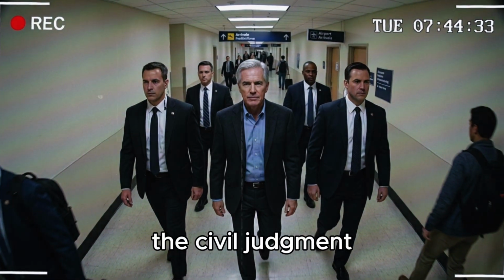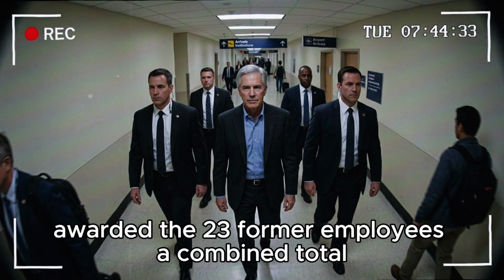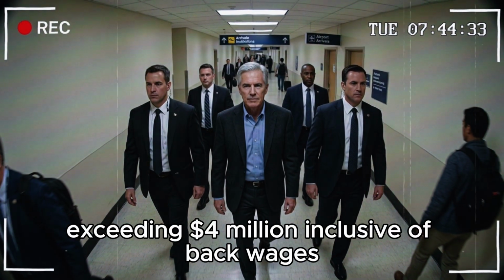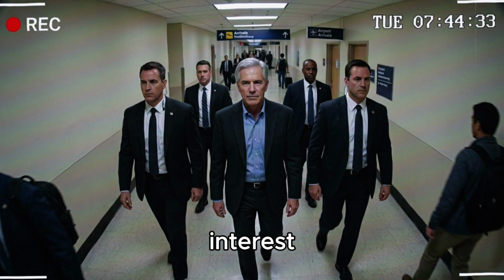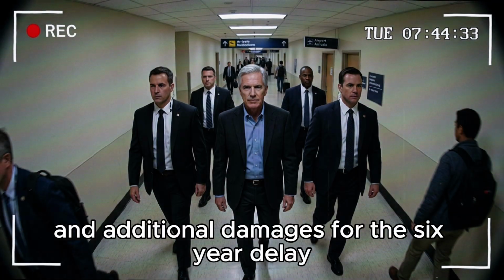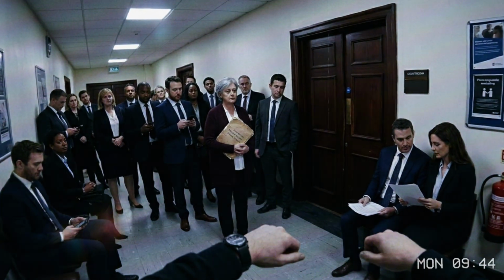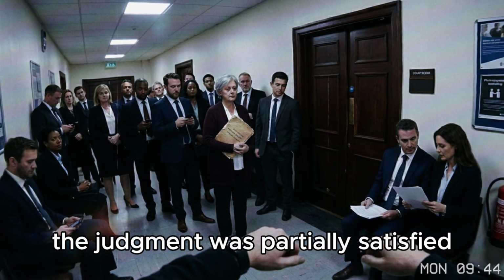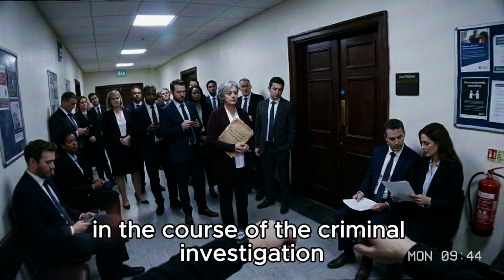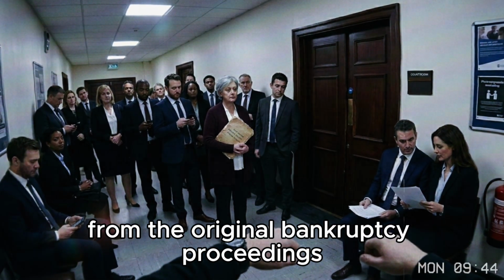The civil judgment, entered following the criminal verdict, awarded the 23 former employees a combined total exceeding $4 million, inclusive of back wages, retirement fund shortfalls, interest calculated from the date of the original violations, and additional damages for the 6-year delay caused by the destruction and concealment of evidence. The judgment was partially satisfied through the liquidation of assets that had been identified in the course of the criminal investigation as improperly shielded from the original bankruptcy proceedings.